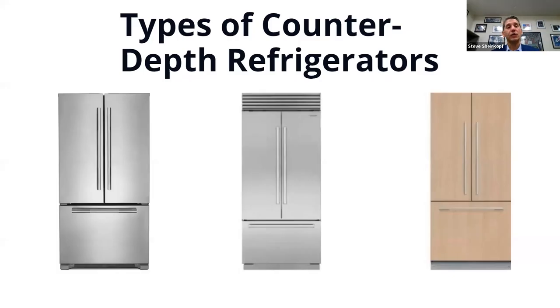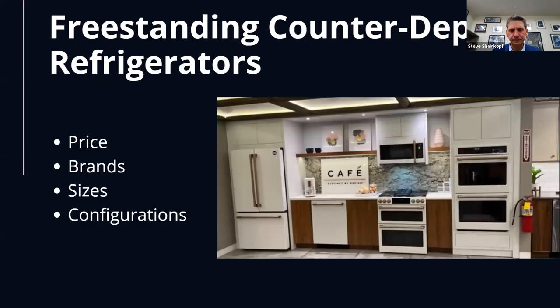But that said, there are right now three kinds of counter depth refrigerators, really two and integrated. There's the freestanding type, which is a regular shelf refrigerator, built in, or professional, commonly known as professional, with the compressor on the top, emulating a commercial installation. And then you have the integrated, which is built into the cabinets. And we'll go through each.